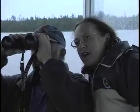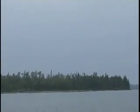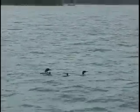Al, what are you looking for out there? Let's see if there's any eagles or anything else that's roosting in the trees. We see a lot of birds roosting in the trees. I think we're seeing some loons out there. Are those loons? Those are loons, yeah. I think they're going to act a little crazy, actually.